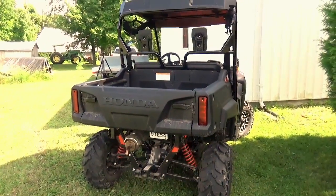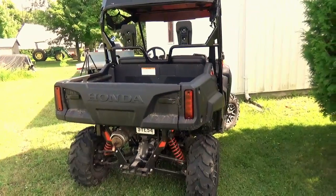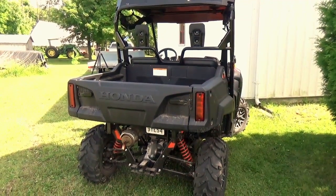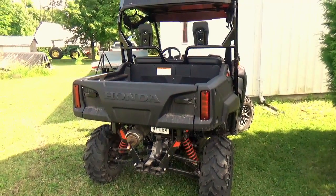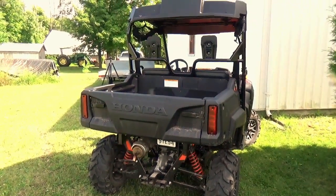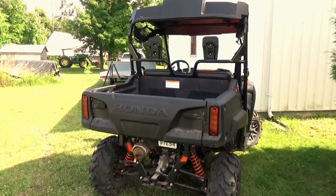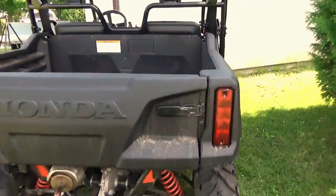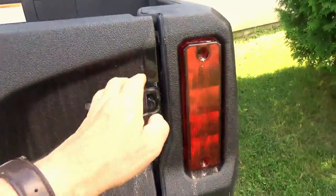One other feature on the 700 that we really liked was the increased size and the increased capacity of the dump box. The dump box on the 500 or the 520 will hold up to 450 pounds, whereas on the 700 we're good for 1,000 pounds. And when you're working in the bush, that could come in awful handy. And check out these latches on the tailgate. That's something else I really like about Honda's quality.